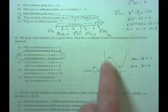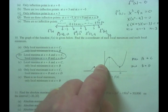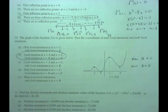Well, then in that case, C would be the only maximum, and B would be the minimum, and actually 0 would be a minimum there too. If they put it over an interval, I have to check endpoints. But that's not what they gave me in this problem.